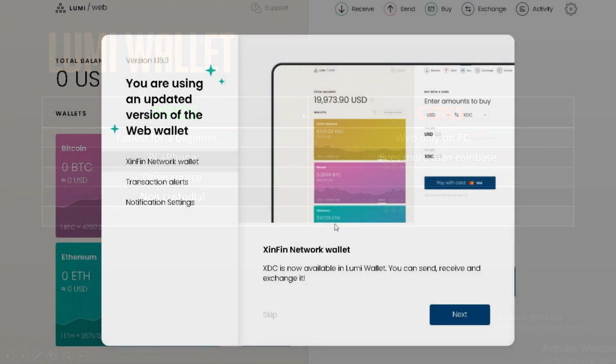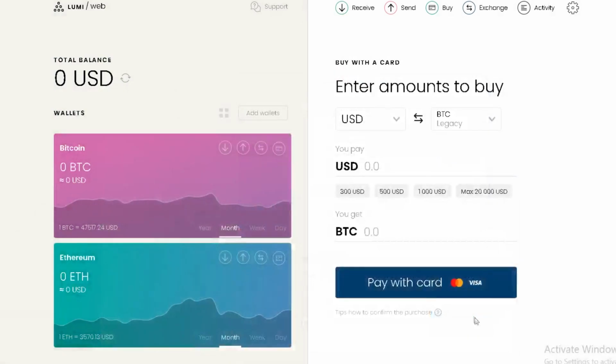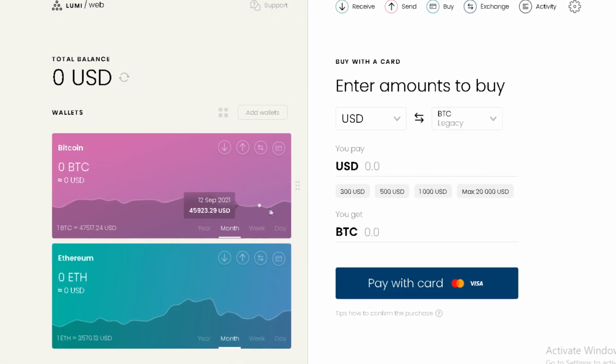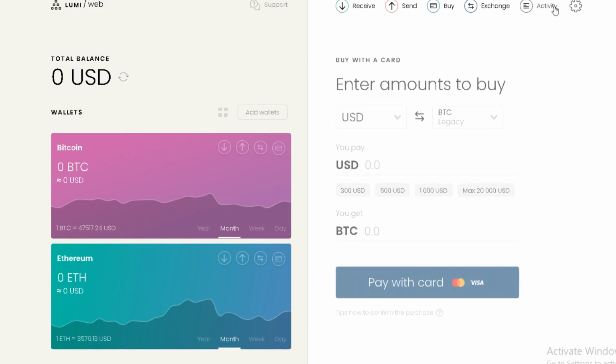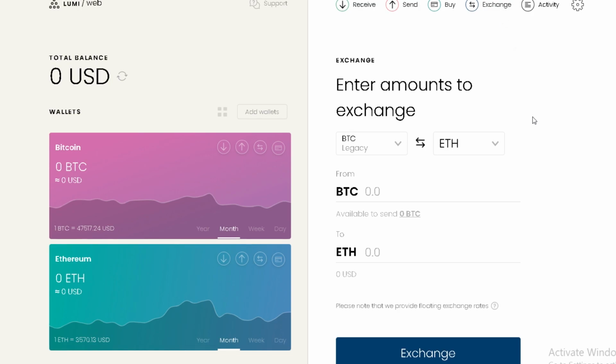Lumi wallet is another option I've been seeing recently. It's easiest for a beginner. It's just like signing up for an email. PC plus phone, so you can access it both via PC and phone. Open source software, non-custodial, so you'll have to take care of everything.